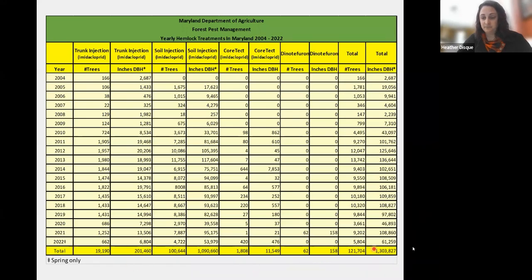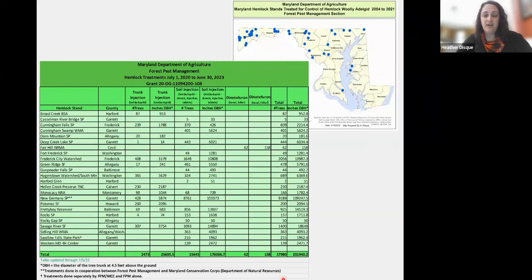So in total, we've treated 121,704 trees. It's pretty awesome, and over 1 million inches of DBH since our treatment has begun. And this past year, 17,980 trees were treated. I will say, most of our trees are out here in Garrett County, but we do have sites that we treat throughout the state, as well as one in Queen Anne's, one in Talbot, and then our most southern site is in Calvert County.